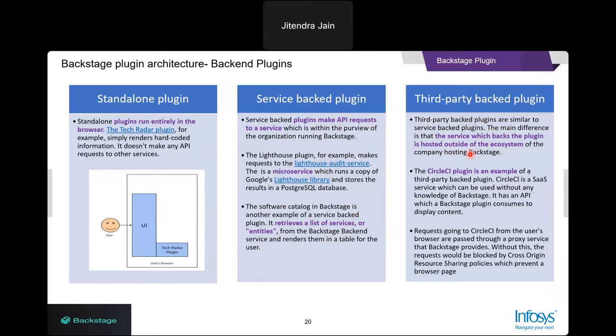For example, if you are working for org A, this service will be outside org A. You have to call it via a CDN repository, cloud, on-prem, or via APIs. That's where it becomes a third-party backend plugin. For example, CircleCI is a plugin available for CI/CD. That's a third-party company, a third-party utility.